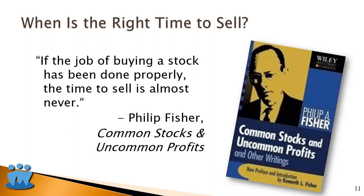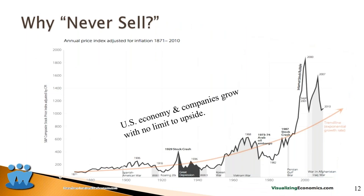If we look at another investing guru, Philip Fisher, author of Common Stocks and Uncommon Profits, wrote that if the job of buying a stock has been done properly, the time to sell is almost never. His perspective is that if we take advantage of the almost unlimited upside to the economy and the company growth, that we can simply find good companies that are growing a little bit faster than the overall economy, that are keeping up with the market, and we can hold on to them as long as those trends remain in place, as long as those companies are successful.